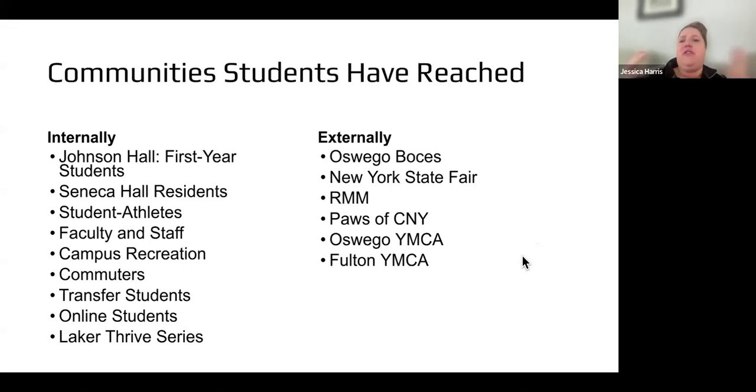So the communities overall that my students have reached throughout the years, internally on our campus: first-year students, particularly Johnson Hall and Seneca Hall residents, student athletes, faculty and staff, campus rec. We had a bubble ball event last year where we got those big bubble balls that the students go in, and we had a group that did an event with that.